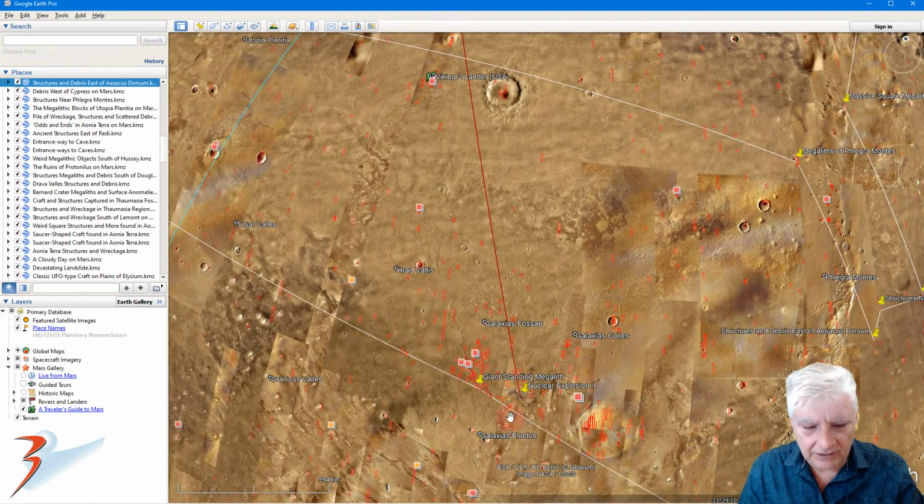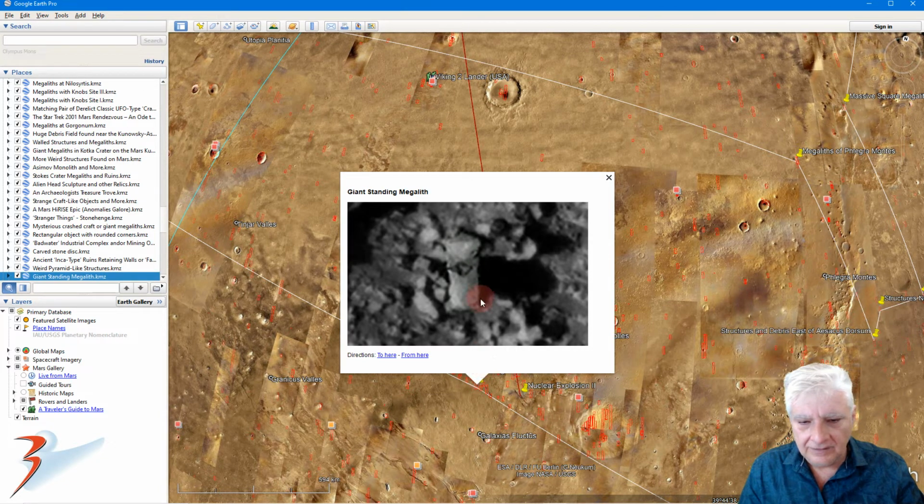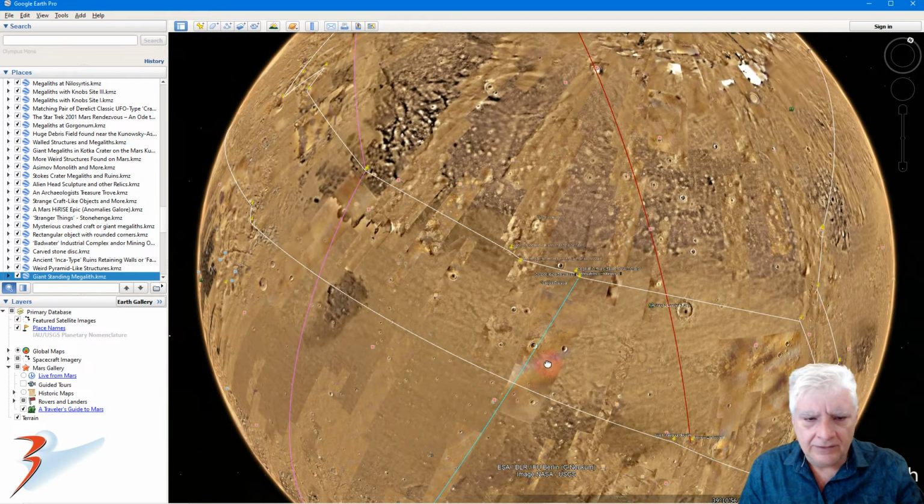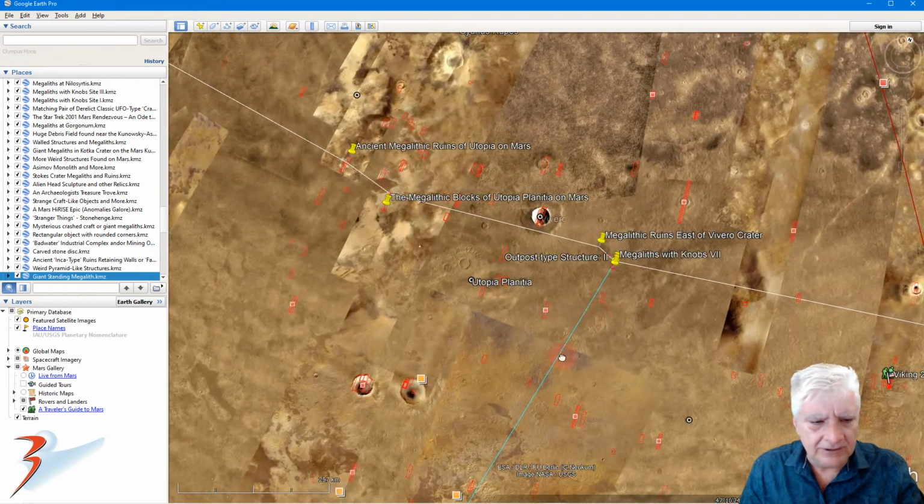This is also where Dr. Brandenburg speculates there was a nuclear explosion. This is the second location or site. We've got that huge standing monolith, a little eye carved into the one side. It's about 15 meters tall, if I can recall. And let's see what else you've got around here.